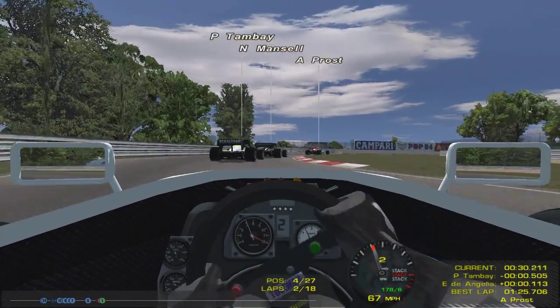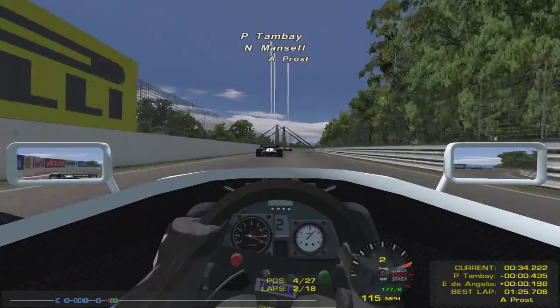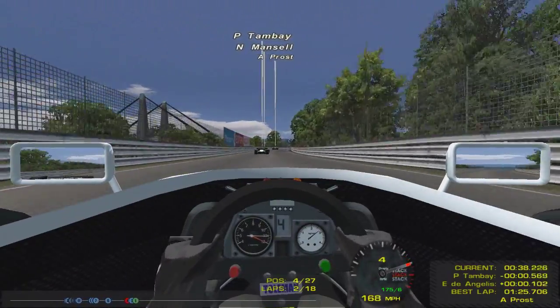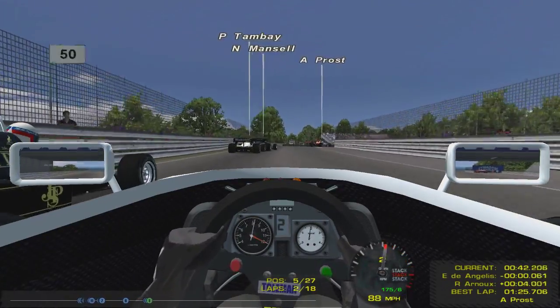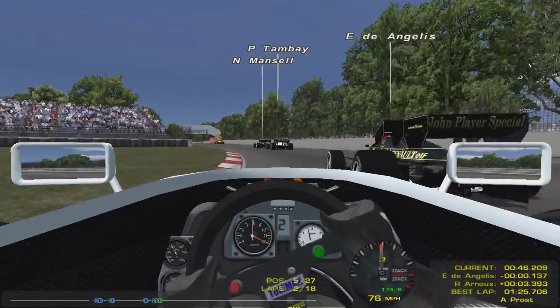We've got an absolutely awful run out of that chicane, and this is going to allow DeAngelis, who's right behind us, another shot at overtaking us. As we head to the inside, we're going to take the defensive line to stop him from overtaking us as he heads around our outside. Is he going to make the move work? Yes, he is, as he sweeps around our outside.